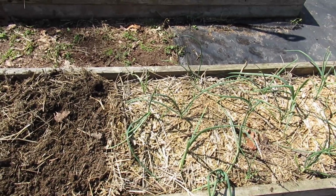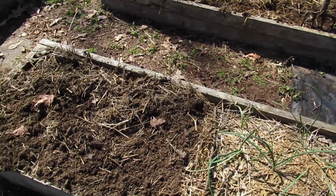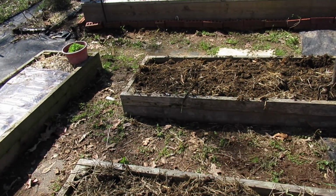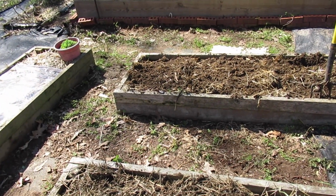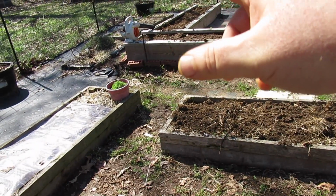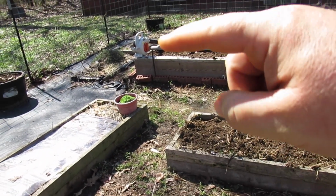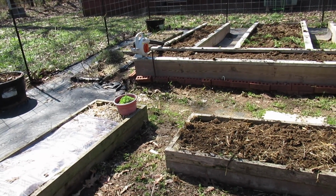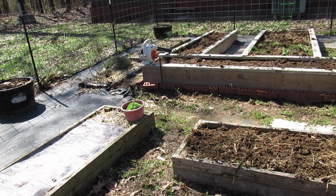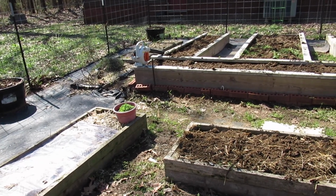I've turned all the beds over except half of this bed. Of course, obviously I've got onions in it. This half had celery and they died. I had garlic in the end of this bed. Out of about 12 heads, only 2 survived. I don't know if you can transplant garlic, but I tried to put them up there. That bed right there has maybe 40%, 30% of the garlic we had planted in it. That freeze got it.